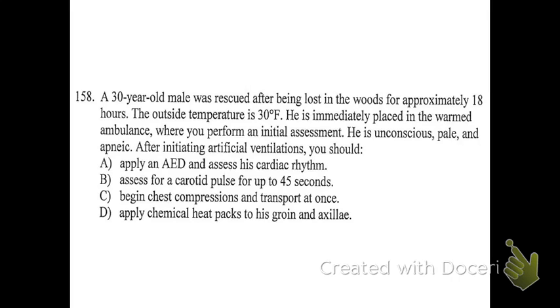to 10. For a patient who's in this state, you want to check for a whole lot longer because the outside temperature is 30 degrees. He's been lost for 18 hours. You can expect his core temperature to be lower. Everything slows down. His pulse slows down. You want to take the extra time to make sure whether or not you can feel it. Give yourself that extra time is fine.